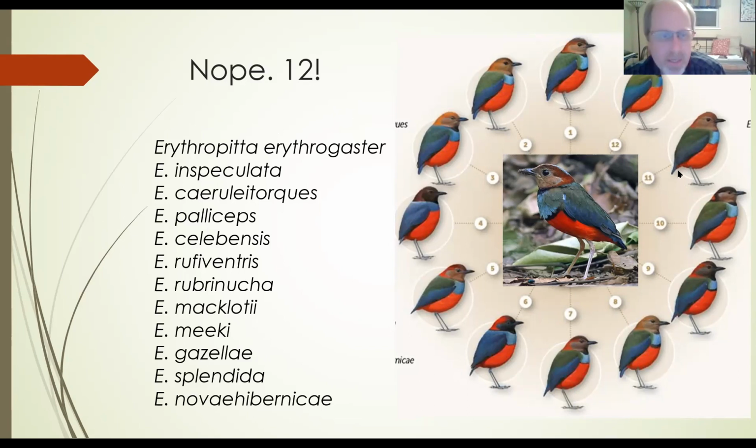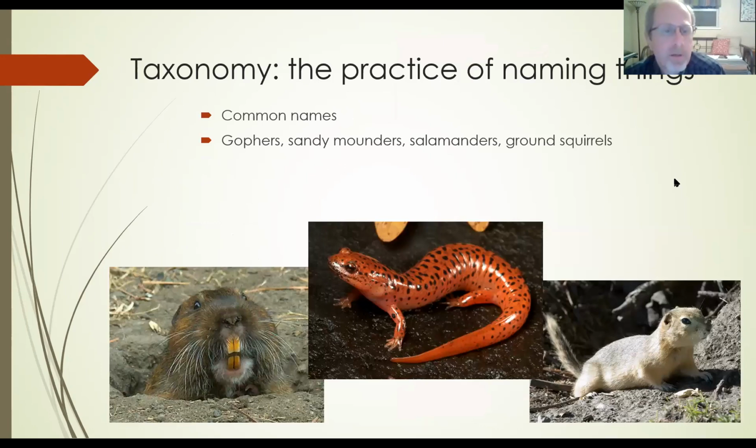So what is a species anyway? Well, the practice of naming things is called taxonomy. And humans have been practicing taxonomy for as long as we have been pointing and grunting at things. So as long as we've had a language, we've been naming things. So all peoples around the planet, even the most primitive peoples far away from modern society, have names for things. Common names are not real good for science because they vary from region to region.